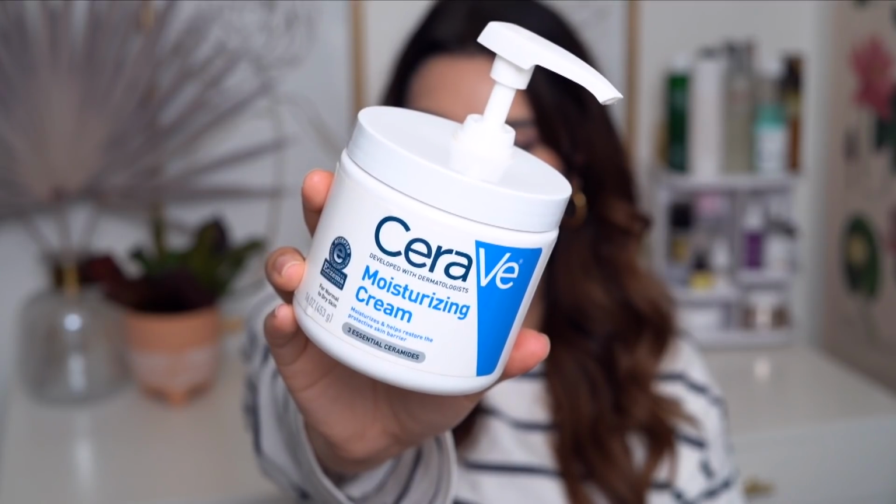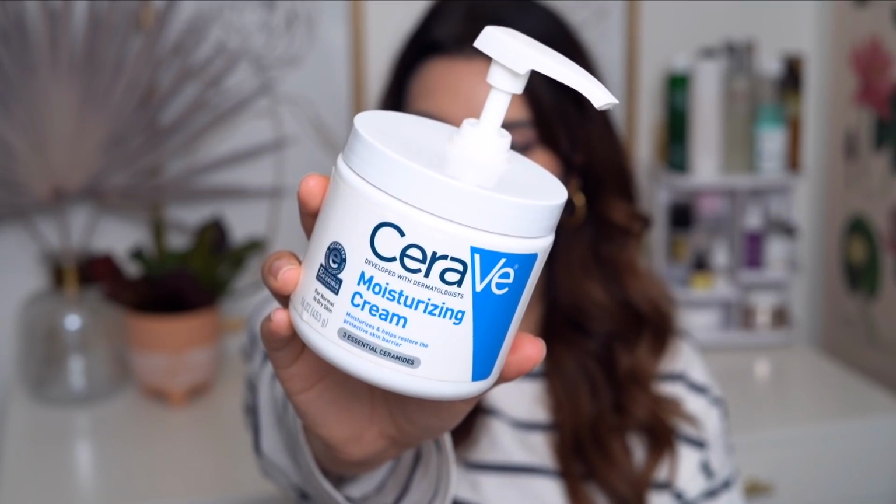Another jar of CeraVe Moisturizing Cream. You know, I absolutely love this. I have for many, many years. It's one of my go-tos, especially for a ceramide-based moisturizer. This definitely has enough occlusivity for my skin. And I did not get another tub of it just yet because I can't find it in my store.